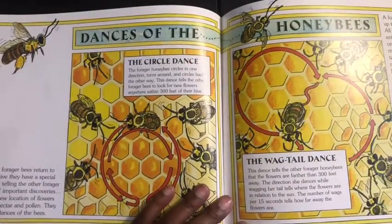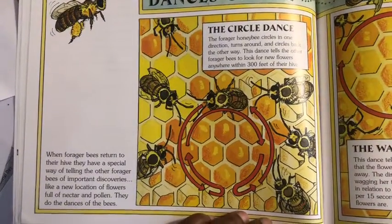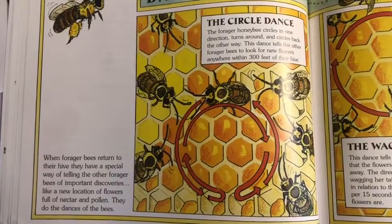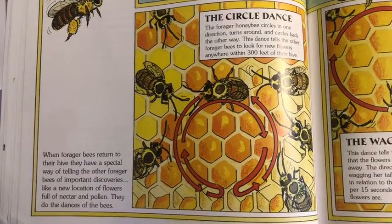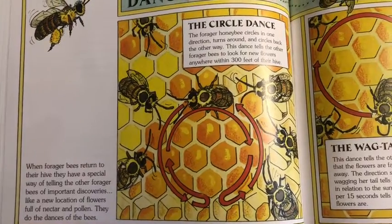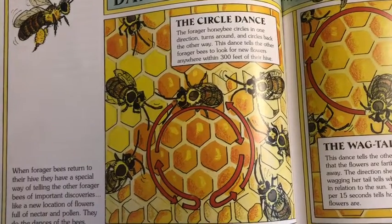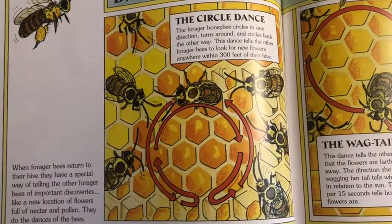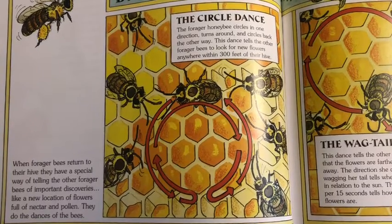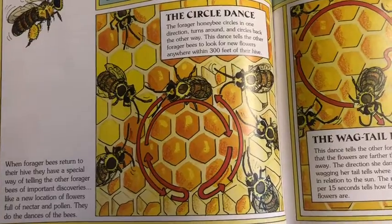It says dances of the honeybees. When forager bees return to their hive, they have a special way of telling the other forager bees of important discoveries, like a new location of flowers full of nectar and pollen. They do the dances of the bees. The circle dance. The forager honeybee circles in one direction, turns around, and circles back the other way. This dance tells the other forager bees to look for new flowers anywhere within 300 feet of their hive.